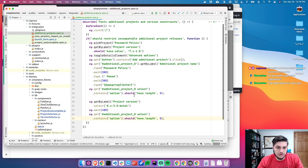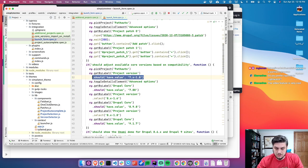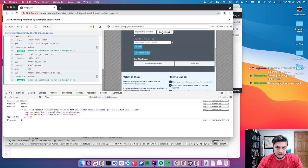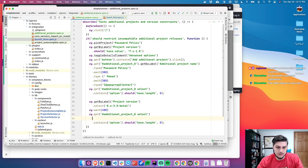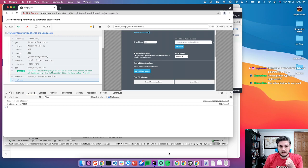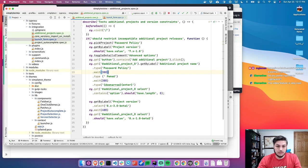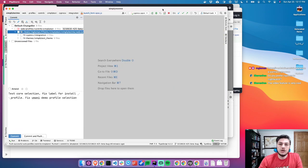All right, well, we're going to do it the other way. So what is that? 8.x 1.beta 2. We're just going to assert the default value it has. Sorry, I just whacked the microphone again. Whatever. All right, it works. Cool. I'm going to commit this and close Cypress.